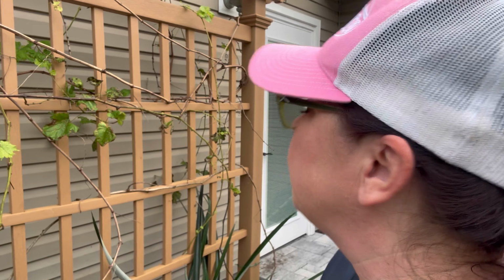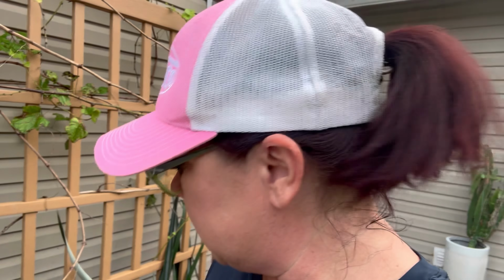This is the worst way to trellis grapes. So I have to figure out where I'm going to put my next ones, or move this one, or maybe buy another one of these, put it on the other side. I don't know if I like the look of that, but yeah, we need to figure out where I'm going to put my grapes. Man, we would not starve if we ate papaya every day.